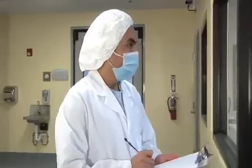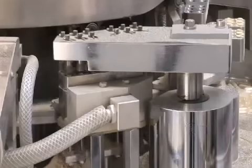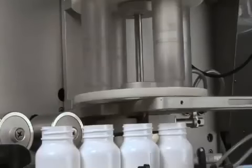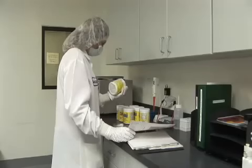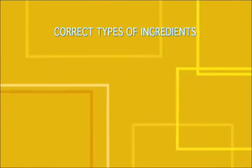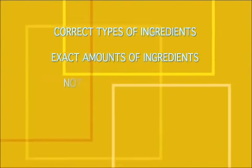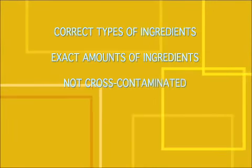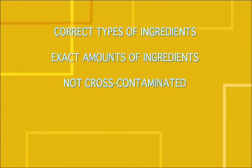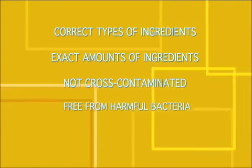The whole focus of our manufacturing is to maintain a standard of quality. This means that each time we make a product, it must be manufactured exactly per its master formulation. It must contain the correct types of ingredients specified. It must contain the exact amounts of those ingredients. It must not be cross-contaminated with other ingredients during manufacturing. It must be free from harmful bacteria and other contaminants.